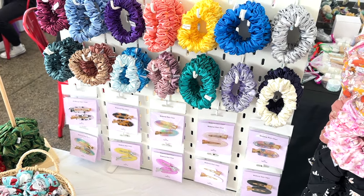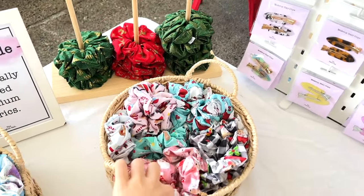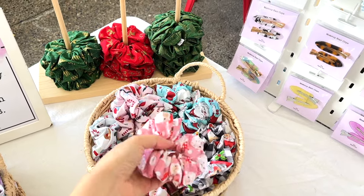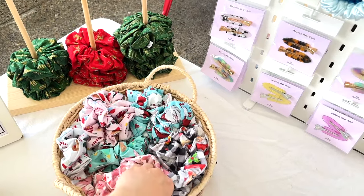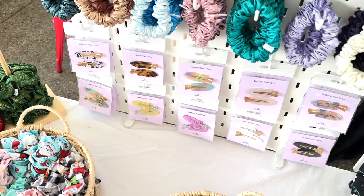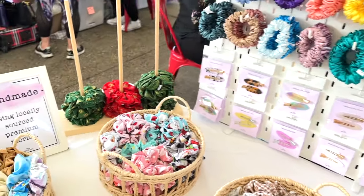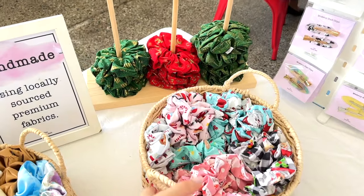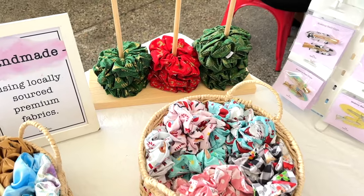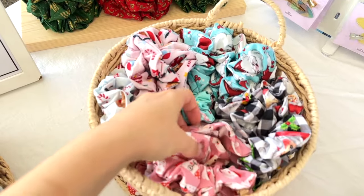But right now all of those Christmas scrunchies, essentially these ones with the tassels, which hang down on the ponytail and things, I was meant to display them in this section. That didn't happen today, but that's okay. Our Christmas stuff is here, so we might need to sew up some more, but that's what we have at the moment. They're our traditional Christmas range, and then these are more of our kiddie range.